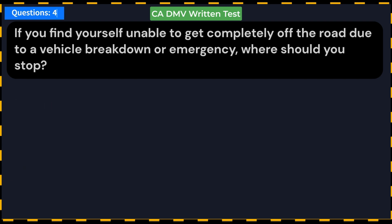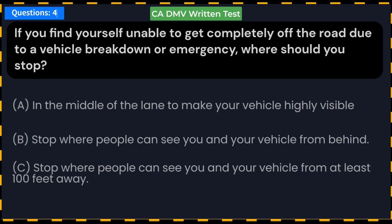If you find yourself unable to get completely off the road due to a vehicle breakdown or emergency, where should you stop? A. In the middle of the lane to make your vehicle highly visible. B. Stop where people can see you and your vehicle from behind. C. Stop where people can see you and your vehicle from at least 100 feet away.